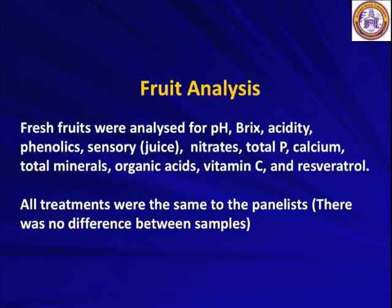In conclusion, the fruit analysis was done by the fruit technologist. I told him I'm going to send the fruits. He said, no, don't send the fruits. I don't want any bacteria in my lab. That is what he called and said. I said, no, you can do it.